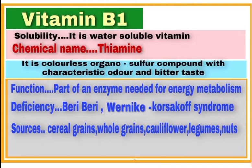Vitamin B. There are 8 vitamins which come under vitamin B, and together they are called vitamin B complex. The first one is vitamin B1. It is a water soluble vitamin and its chemical name is thiamine. Note an important point about vitamin B1. It is a colorless organosulfur compound with characteristic odor and bitter taste.